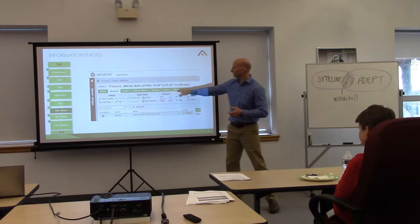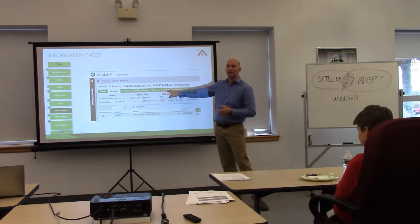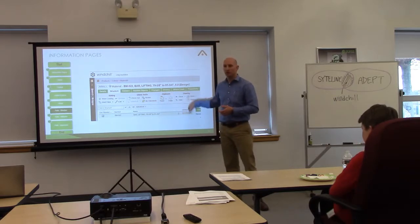All right, so again, these green tabs give you information. History, that's where you would look at revisions, versions of this document. Where used, they'll tell you where this item is used in what structures.